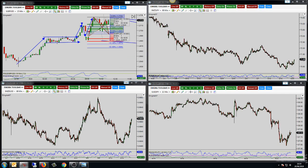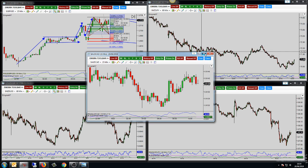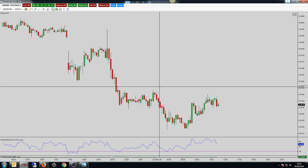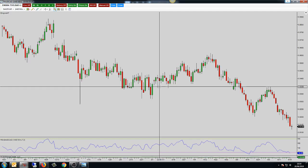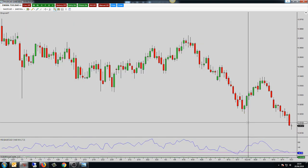Let's just take a quick look around the other markets. See if there's anything of interest. If you guys have anything, chuck it in the chat. I'll take a look at it. Aussie dollar CAD. What's going on the Aussie dollar CAD? We're back up at structure. Still pushing lower on Aussie dollar CAD.